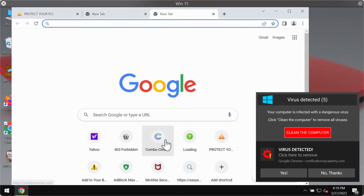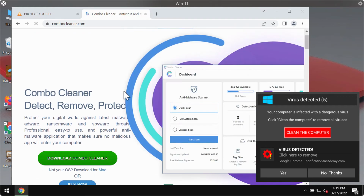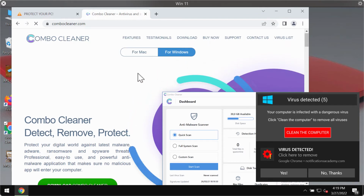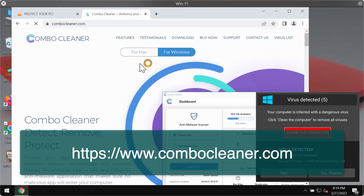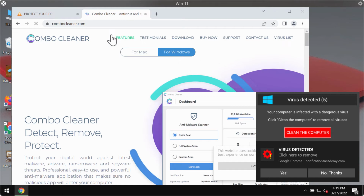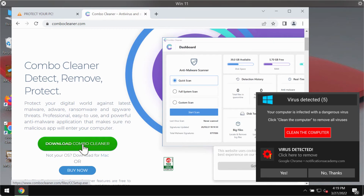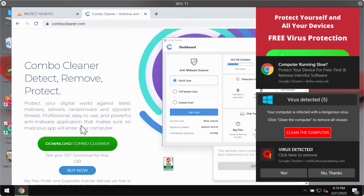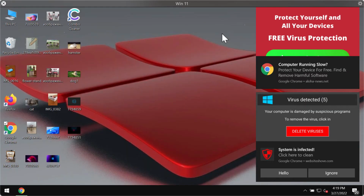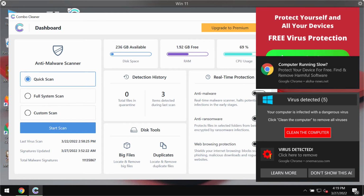I also recommend you to research your device additionally with Combo Cleaner Antivirus. Combo Cleaner Antivirus is available both for Mac and for Windows computers. You may select your appropriate version. In fact, the website combocleaner.com would detect your current operating system and would help you to download the appropriate version of Combo Cleaner. So after the software is downloaded and installed, start checking your computer to detect and delete other infections.